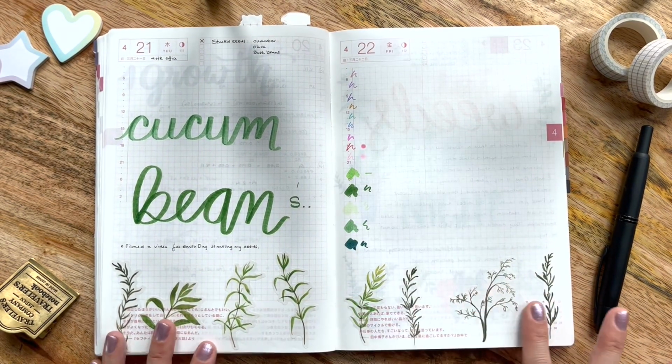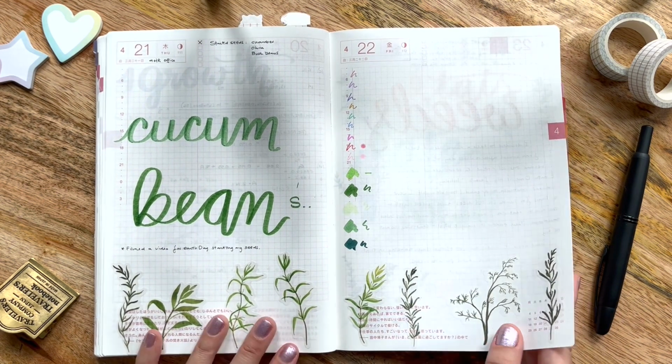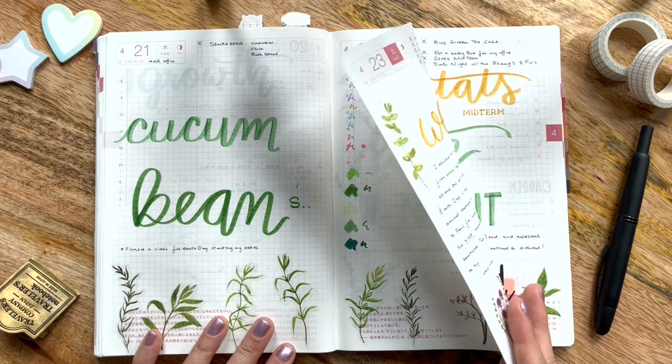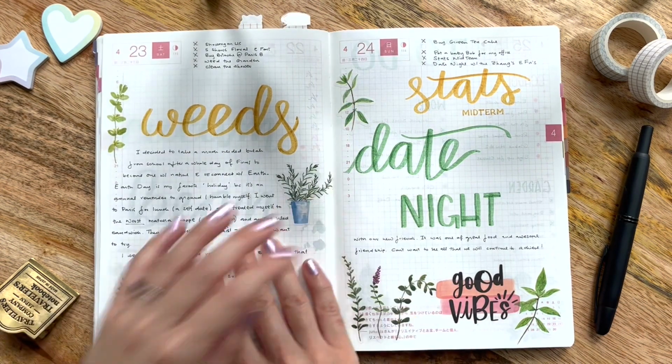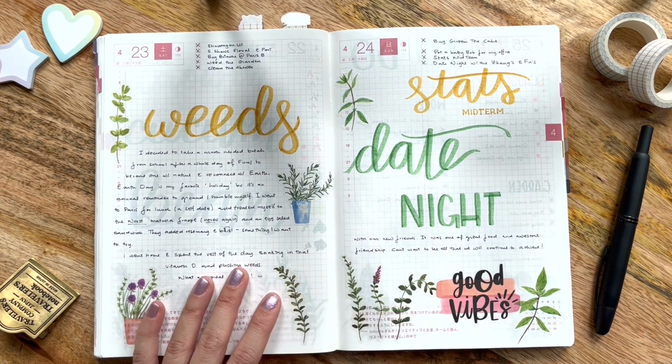And then here is just some of my washi stickers. I thought that it was so fitting because a lot of them remind me of rosemary, so herbs and things in my garden. On Saturday, the 23rd, I actually spent the whole day plucking weeds, literally the whole day.